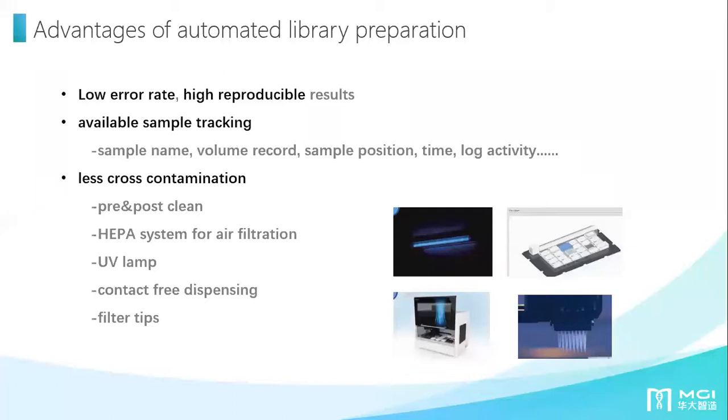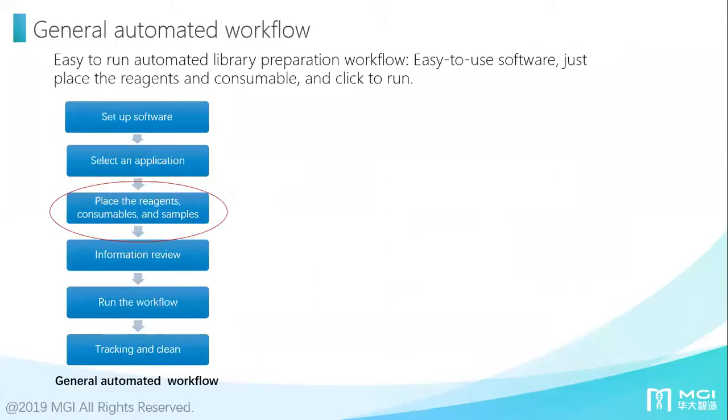And the automated system also can prevent cross-contamination because it integrates a HEPA system and a UV lamp to do cleaning before and after the experiment. And the MGI automated system also can perform contact-free dispensing with filter tips.